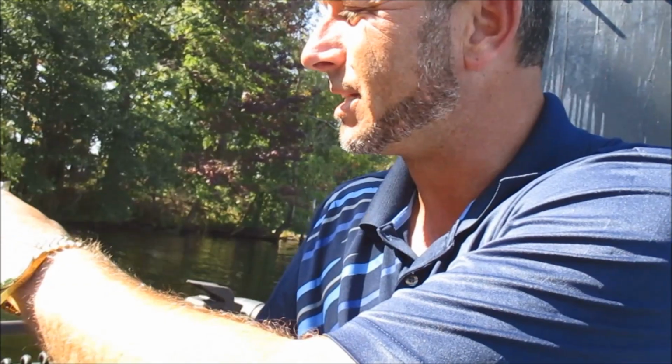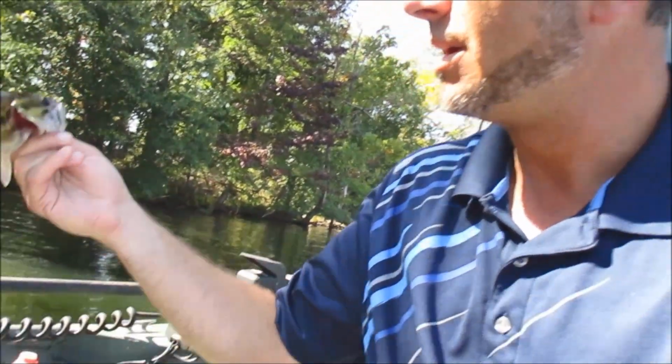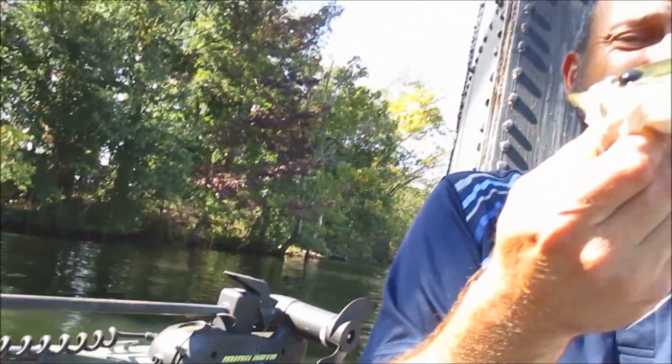Another sign is they look like a smallmouth on their cheek. They got them streaks going through it. Blue, and yeah, that's not a largemouth. Cool.